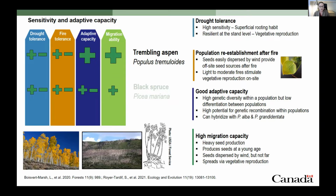Same for fire sensitivity. Poplar is sensitive at the individual tree level because of its thin bark and shallow roots, but it can reestablish effectively after fire because of its potential for on-site reestablishment, as well as from seed sources on the periphery of the fire. Not only that, it has a relatively good capacity to adapt, mainly because we found that it has high genetic diversity within populations and low genetic differentiation between populations, showing high potential for exchange of genetic material necessary for species to adapt.